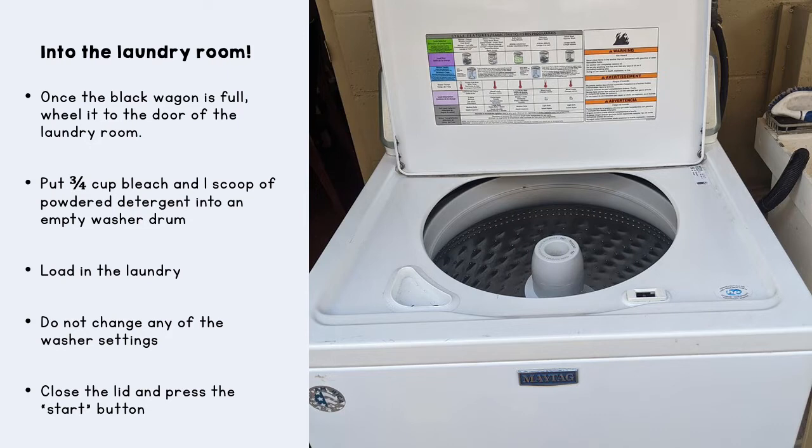You will then put 3/4 of a cup of bleach and 1 scoop of the powdered detergent into the empty washer drum of the machine you're going to use. There should be a measuring cup on the shelf in the laundry room with the 3/4 cup marked on it to make this really easy. So you put in the bleach, you put in the detergent, and then load in the laundry.